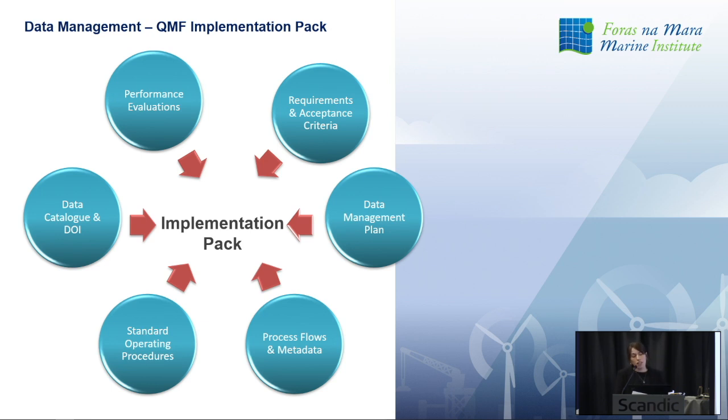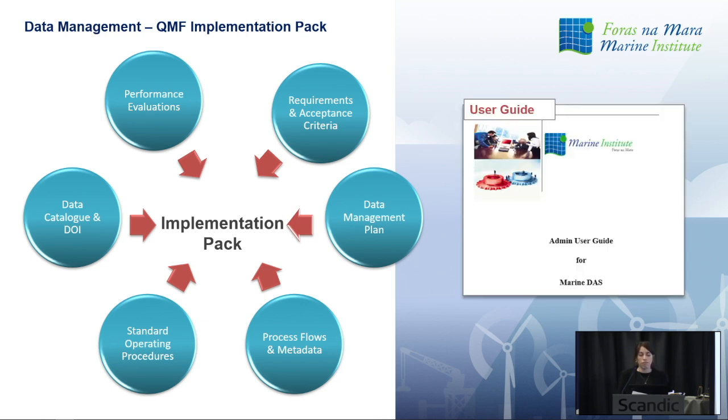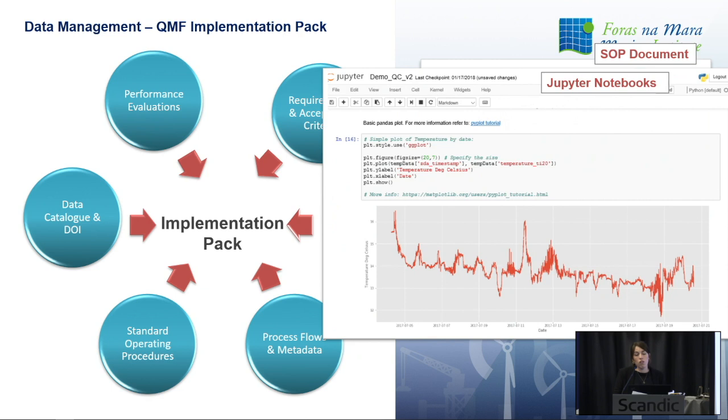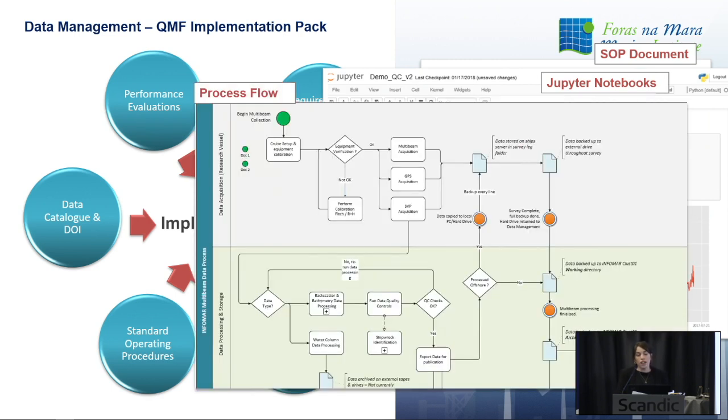The key then is the performance evaluations. Usually annually, though this can change, we review each process, identify opportunities for improvement, and we work towards that the following year. So we're constantly trying to ensure improvements. It's just for illustrative purposes. Here's an example of some user guides, a Word document version of an SOP. We can also, of course, have them in Jupyter notebooks as well. And here's a process flow.